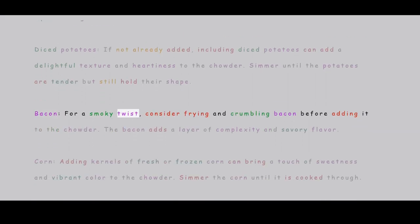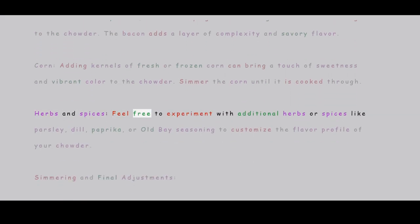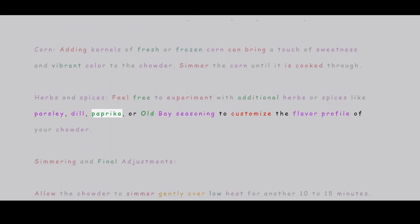Bacon. For a smoky twist, consider frying and crumbling bacon before adding it to the chowder. The bacon adds a layer of complexity and savory flavor. Corn. Adding kernels of fresh or frozen corn can bring a touch of sweetness and vibrant color to the chowder. Simmer the corn until it is cooked through. Herbs and spices. Feel free to experiment with additional herbs or spices like parsley, dill, paprika, or Old Bay seasoning to customize the flavor profile of your chowder.